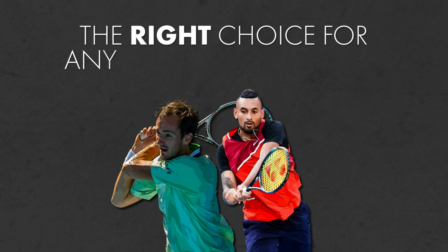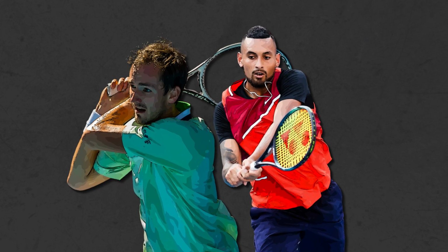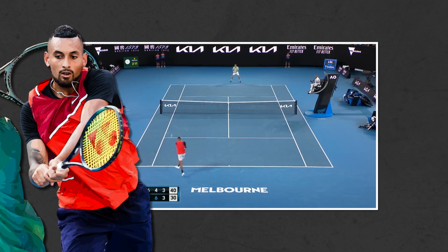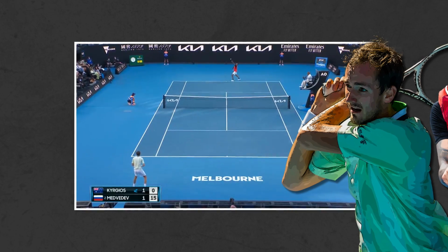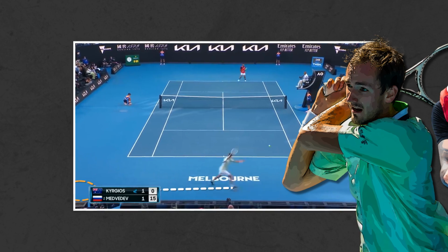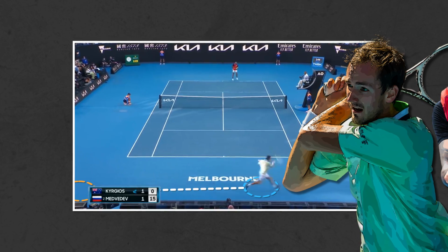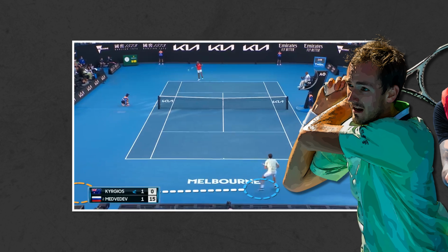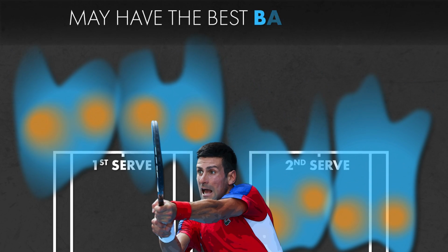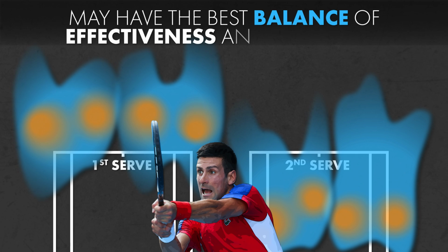The right choice for any individual receiver will depend on their comfort level with taking the ball on the rise and their ease of movement. A deeper stance on return is undoubtedly the more physically demanding, as players must be prepared to cover several meters more to get back to the center of the court with any wide serve. In this sense, Djokovic's return impact patterns may have the best balance of effectiveness and efficiency.